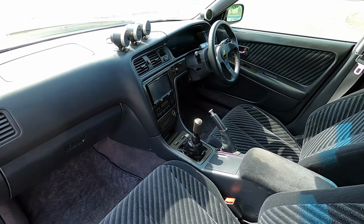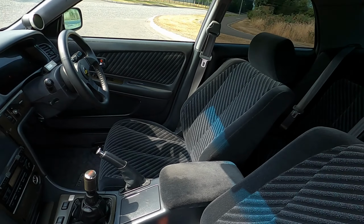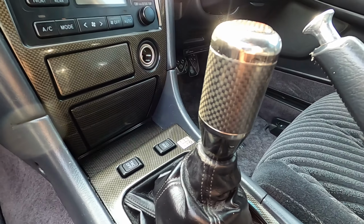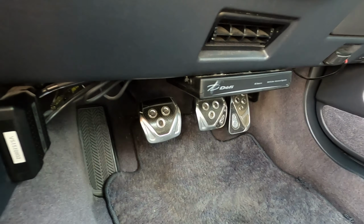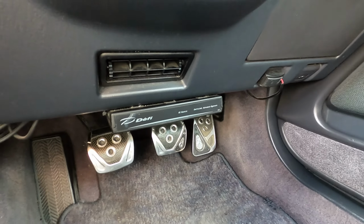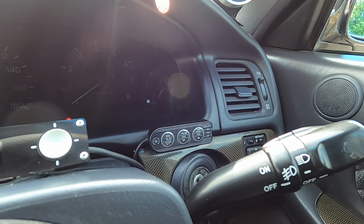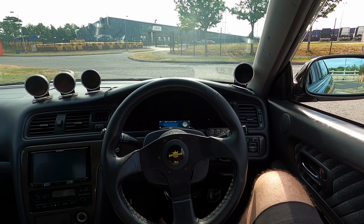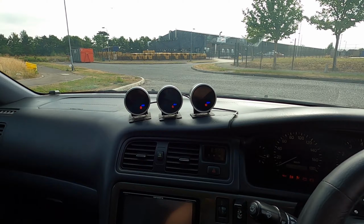Lovely clean factory Tourer V interior, guys. Just all the bits you need. Lovely road car. Nice JZX style Razo gear knob. Spin turn button on the handbrake. Razo foot pedals. DEFI link meter there as well. HKS EVC controllers for your DEFI gauges. Record playback. Very nice little Nardi personal steering wheel there. And your DEFI gauges.